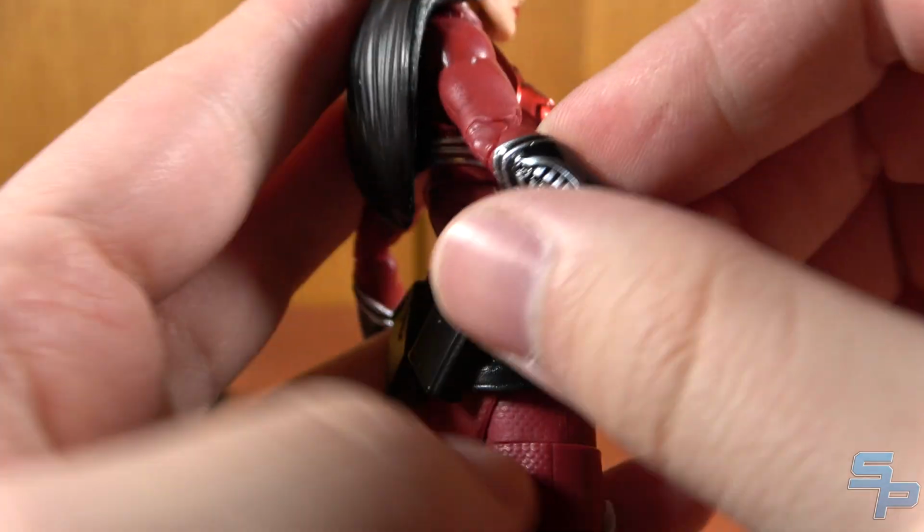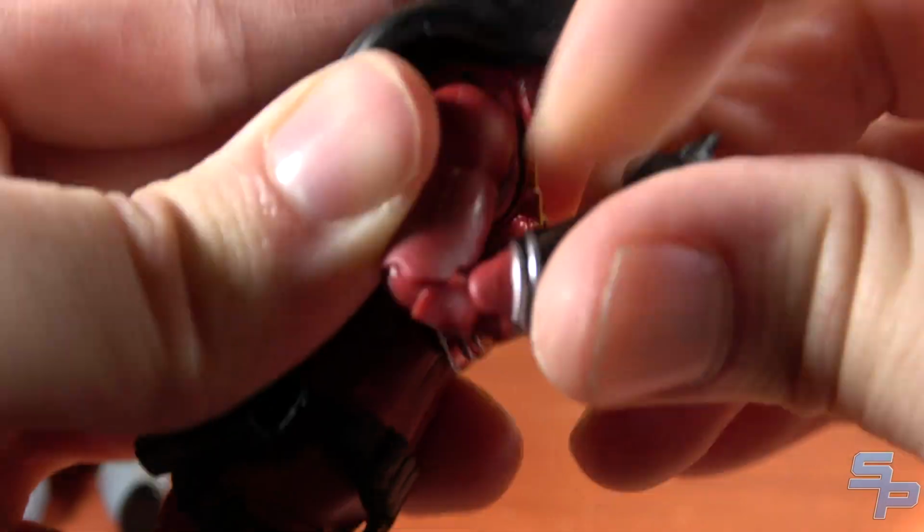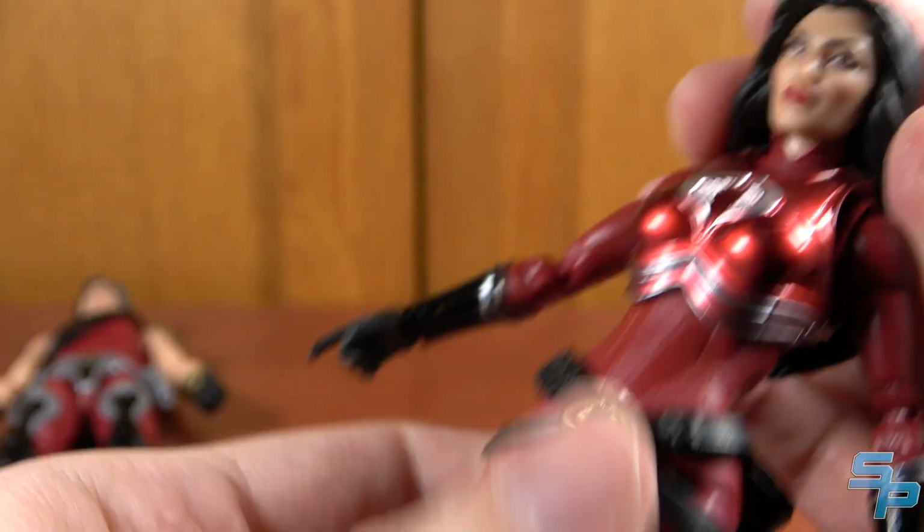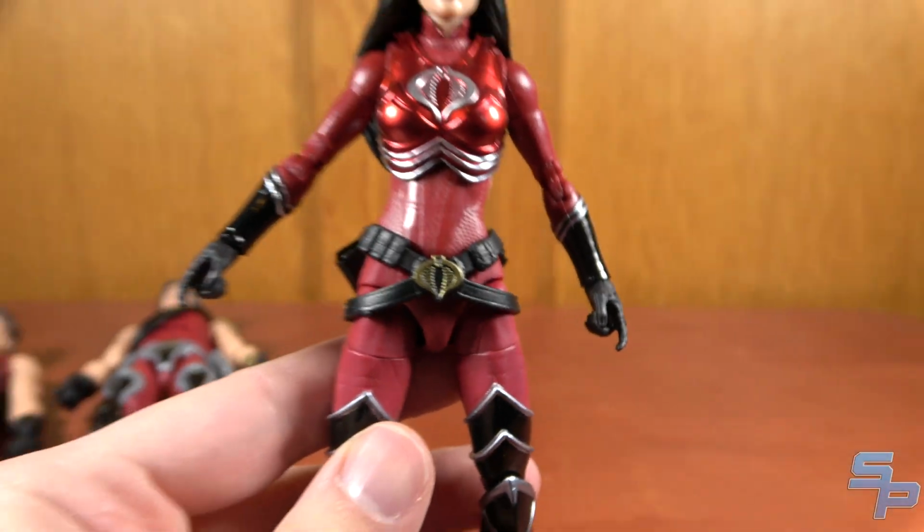This one, of course, now she's got inset pin, double jointed elbows to match the rest of the line, which is really nice to see. I mean, it's a really good upgrade. So between that and the head design, I think this is a much better Baroness overall.